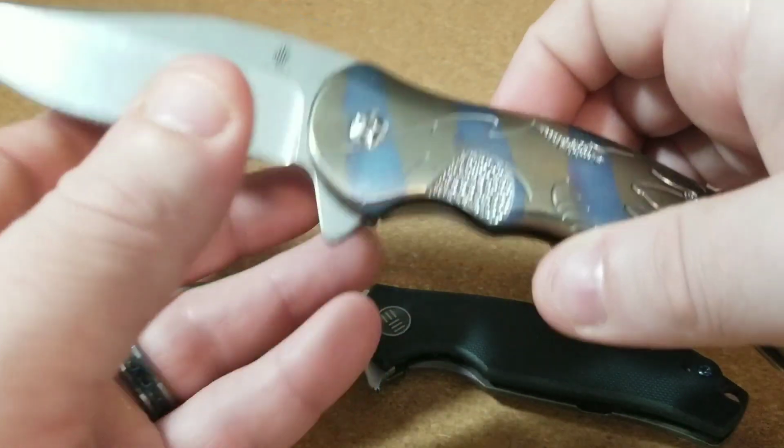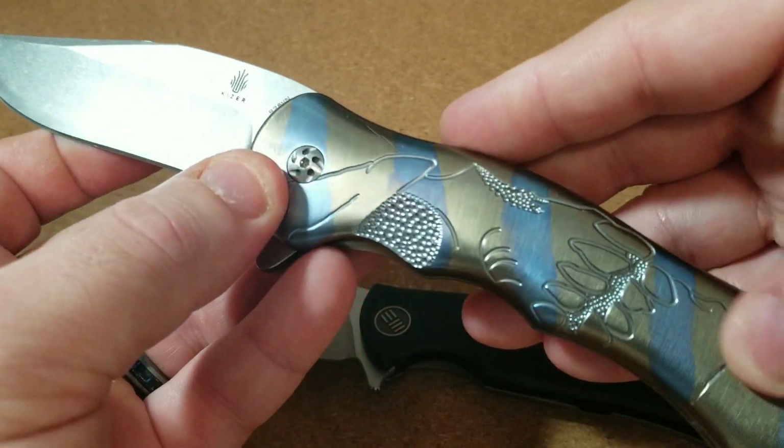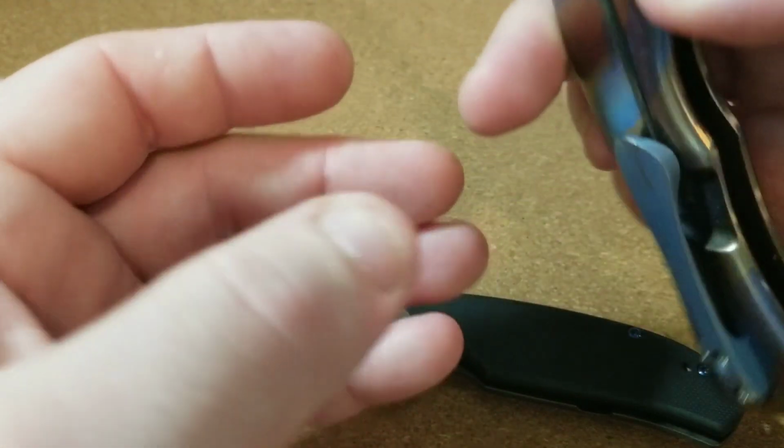And then this one I got in a trade, and I've actually never carried. This is the Dorado. This was modified by someone else, so it has its own unique look. You can see some scratches on the blade, so it's definitely a user.